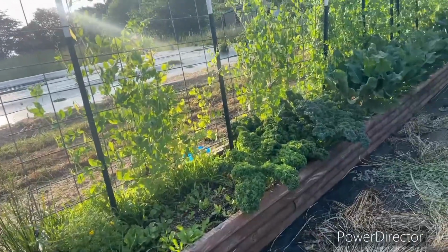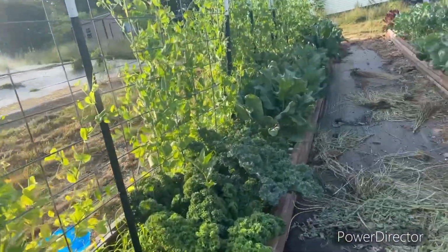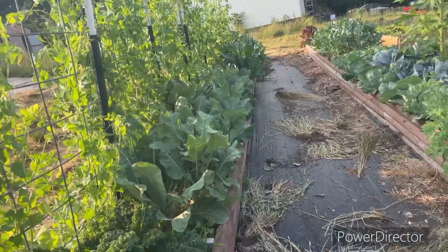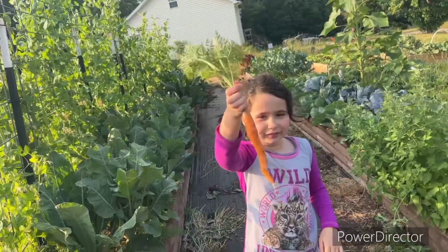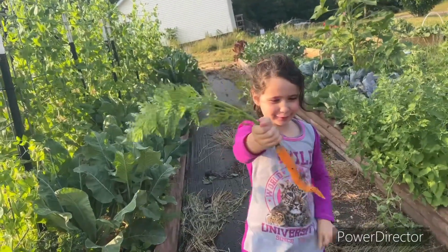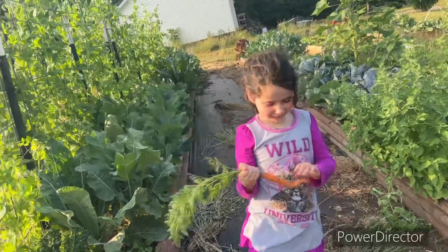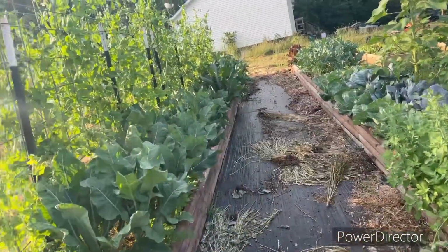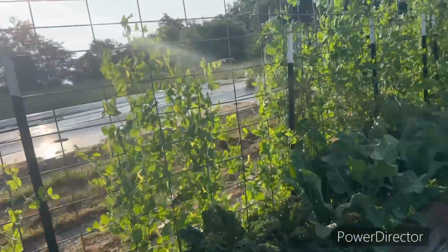This is the last row of spring crops. You're going to see more radishes and kales, and this whole part that we're walking up to right now is purple cauliflower and regular cauliflower. Looks like my little bit went and harvested a carrot out of her little bed. I might show you guys her little bed. So anyways, what I was talking about with the cauliflower, I'm hoping that the heat doesn't destroy it because I really wanted purple cauliflower. This whole back row here is snow peas.